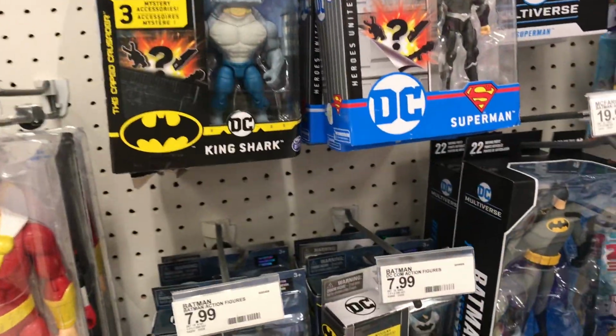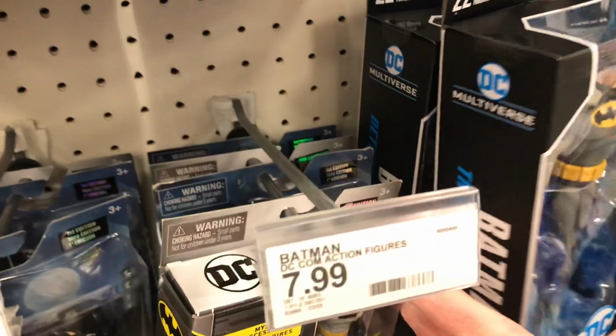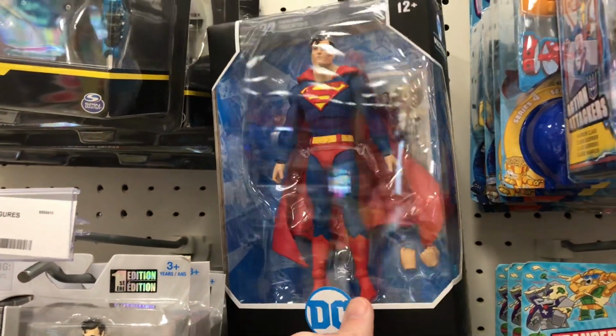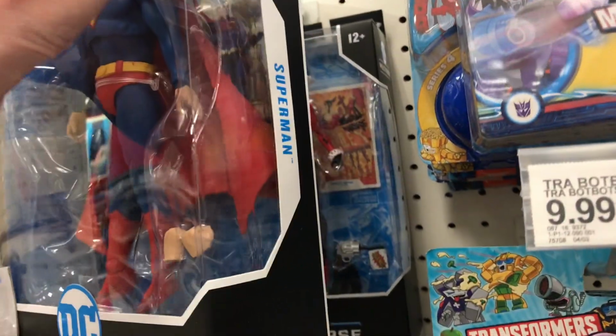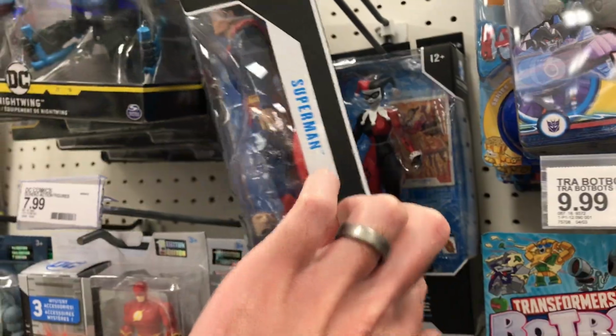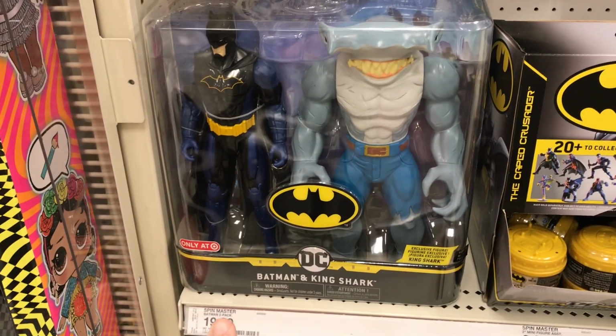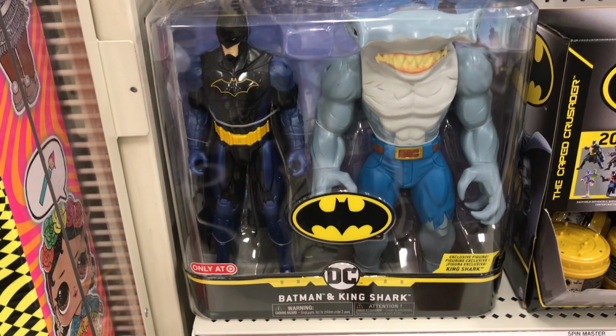So we're here in the toy aisle at Target and looking at McFarlane figures. They do have the animated series Batman, and the Action Comics Superman, which I'm really tempted on picking up. Actually, what I'm seeing out here in the wild is Harley. Still need to pick up that Harley, so I may do that today. I still really like this Batman and King Shark little 12-inch two-pack. That's a Target exclusive. That just looks really cool.